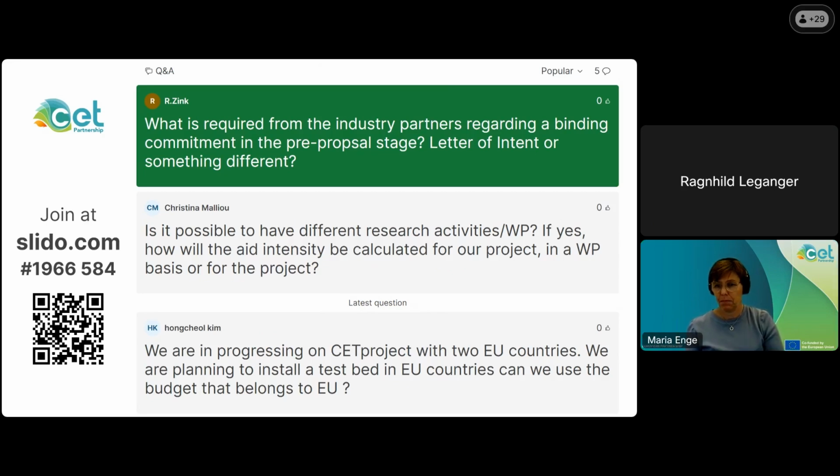Okay, perfect. So in the first step, it's not needed that we have any kind of binding commitment or something. So it's really just the information provided on the form. Yeah, you should include budget and everything for that self-finance partner as well, because it's the total budget we are looking at when we're looking at this percentage and everything. So that is included in the form, but no extra documentation. Okay, perfect. Thank you very much.